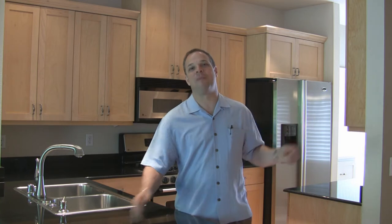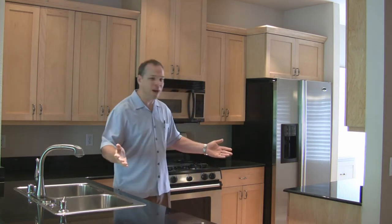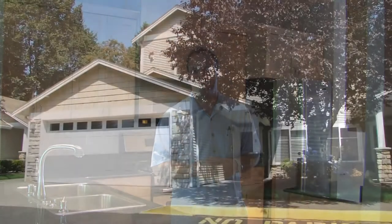Welcome to Kirkland. We're in the Sinclair neighborhood, just up from Juanita Beach in downtown Kirkland. Today we're gonna be looking at a beautiful three-bedroom, two-and-a-half-bath townhome. It's a little over 1,600 square feet. It's got gorgeous spaces, black granite in the kitchen, stainless appliances. It's a fantastic unit. You're gonna enjoy it.